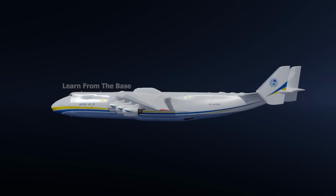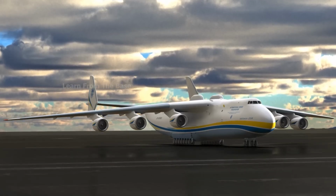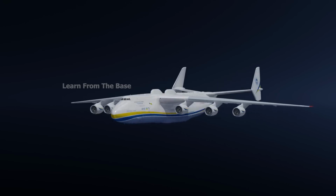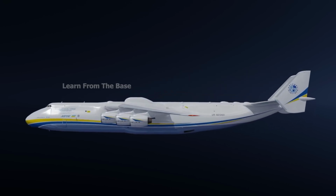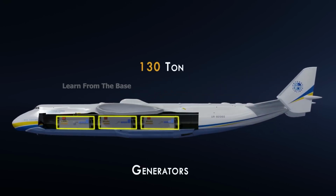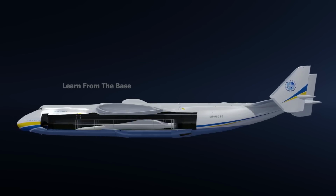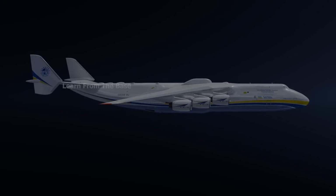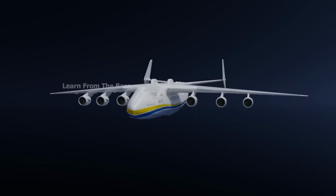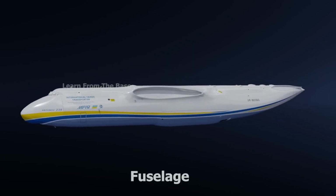The An-225 rose to be the workhorse of the Antonov Airlines fleet as it began carrying cargo that was once thought impossible to move by air, including 130-ton generators, diesel locomotives, and wind turbine blades. Let's take a quick look at the aircraft. This is the fuselage, which is the body of the aircraft.